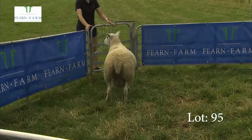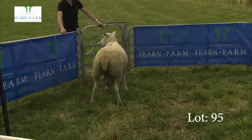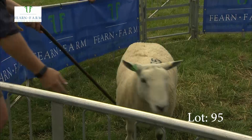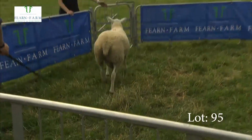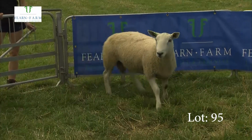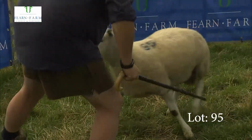Okay, next up we've got lot number 95. And again, so this chap's still within the select group on his index, and good set of balanced figures there, so good for growth rate and muscle depth. Fat depth, he's slightly negative, so if you feel at the moment your lambs are going away over fat, this one will help pull that back fractionally. And pretty good if you want to maintain your lambing percentages as you go through. His lambing percentage is pretty close to average.